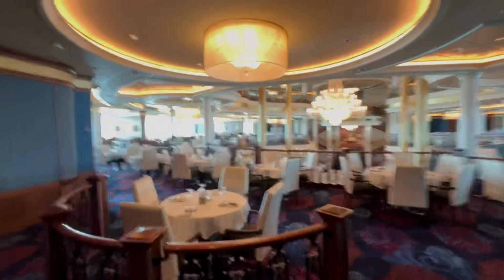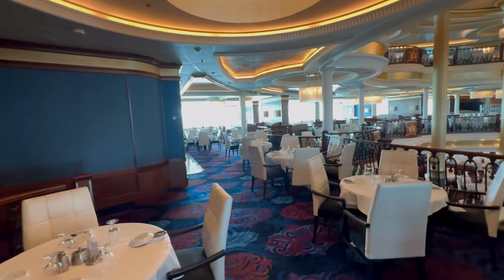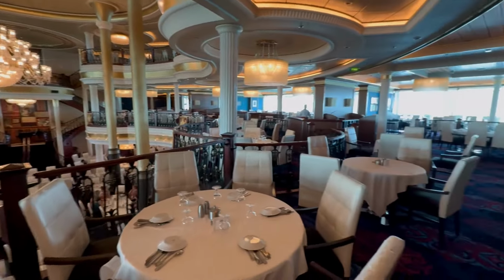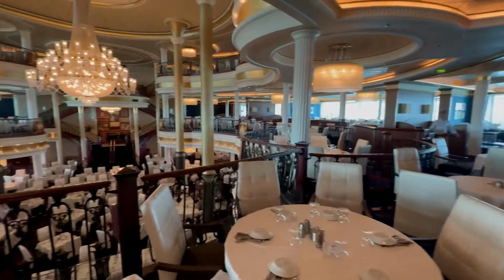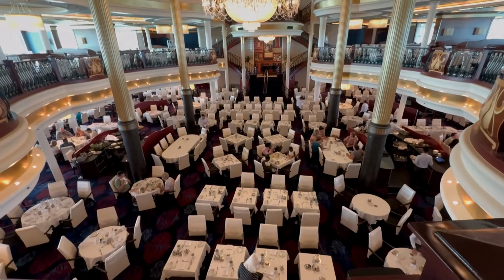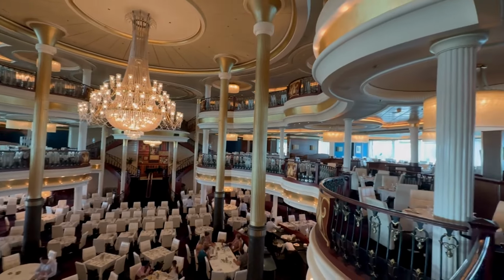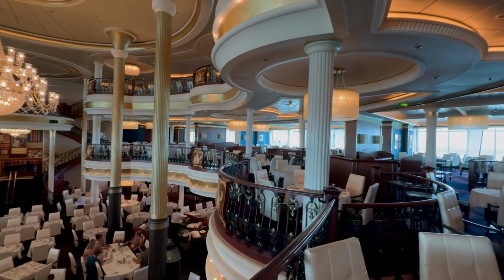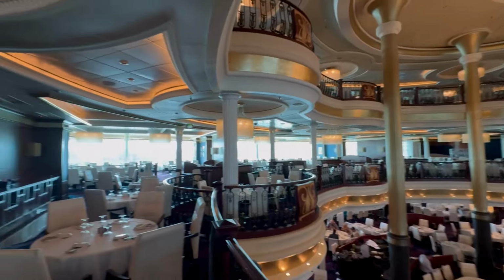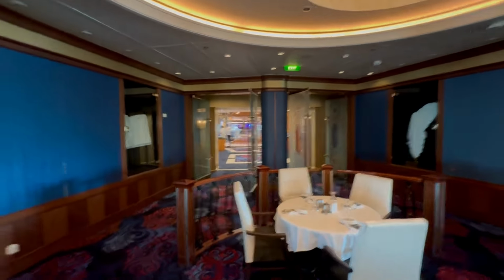All right guys, this was the main dining room, and they only had one main dining room, but they had 3 different levels, and they also had a little spot that the chef's table was located right above where I'm filming here, if you could see that little part that jutted out on the floor above me. But very big main dining area, very nice looking, with a big chandelier there in the middle. Of course, they had the entertainment as well during the meals.